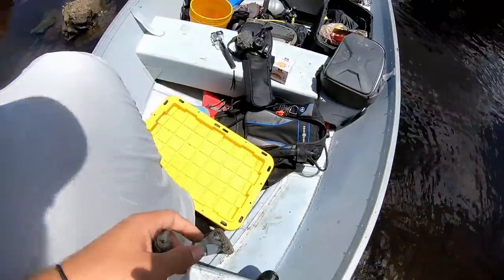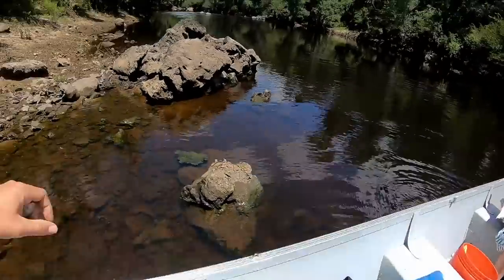That's a little solid piece. I don't know. I might cut it. Let's do it.